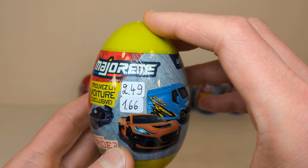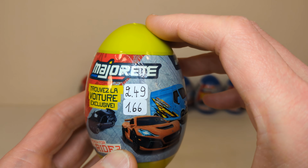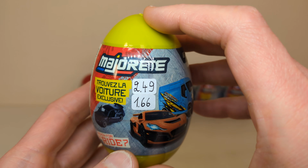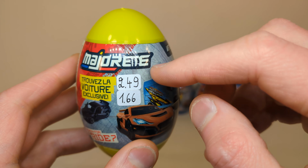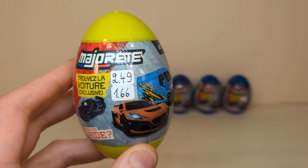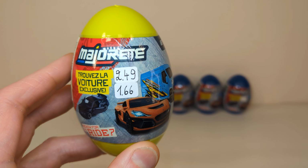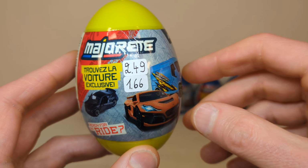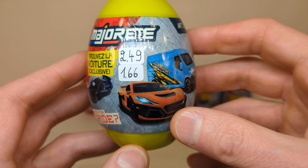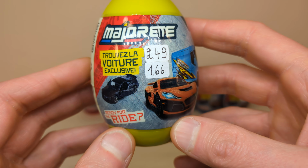So just like last year, a store called IPRU, which is a French hypermarket, had a sale on these eggs. They were a little bit cheaper than last year. Last year they were €2.99 at normal price, and then €1.99 with the promo. Buy two get one for free, which comes down to 33.34% off. But they actually advertise them as €1.66 a piece, which is fairly cheap, considering that you're getting more valuable cars in there.